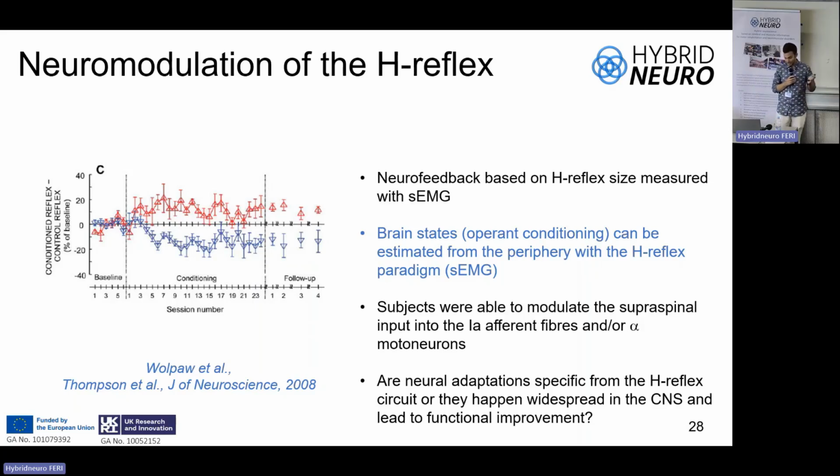So this showed how brain states were measured from the periphery with the H reflex, because you can change the excitability of the H reflex just by changing your way of thinking, and they were able to modulate this input. Also, when the interventions stopped, these changes were kept after a few weeks. So if we just talk about a single session, maybe we cannot talk about plasticity, but here we can talk about neuroplasticity because the changes were kept.